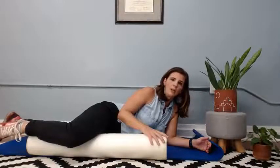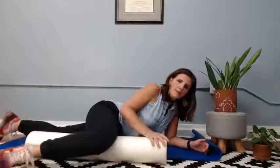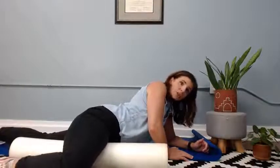Now, this is a big wad of muscle. So you might need to play with the angle of your leg. You might need to roll it up a little bit higher. You might need to bring it down a little lower. You might need to go way over and try to get all the way up to the insertion at the groin.